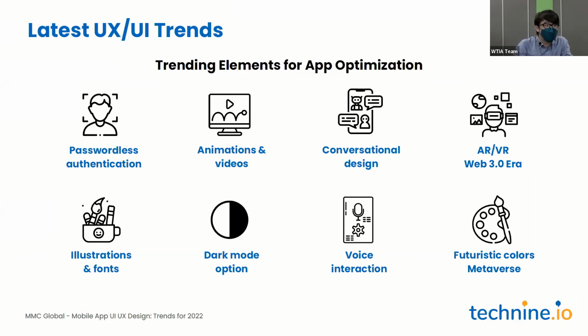Now, also in terms of illustrations and fonts, there's more emphasis on design, using the correct font and correct image types that match your brand style, your app style. Having a dark mode option is definitely something important, because with users using the app longer and longer every day, you definitely want something easier on the eyes so they won't get tired from using your app. It's definitely a trend that we've seen and important to implement in your apps.